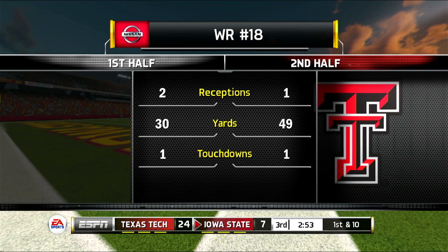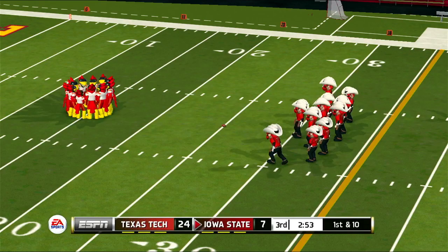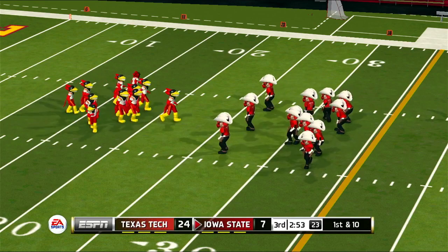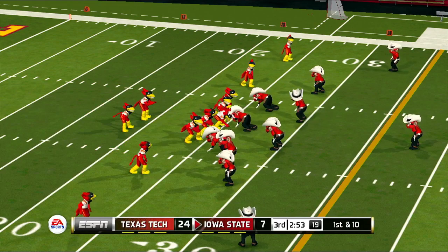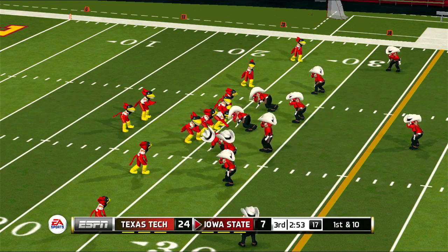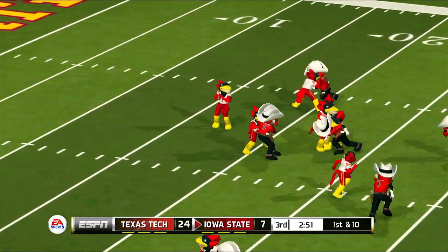Texas Tech's coaching staff's got to be excited. Their game plan was to get it in this guy's hands, and they've done a great job of it. Well, they've done a really good job of getting the football, and they've come up with a variety of ways of putting the ball in his hands. And I think you combine the scheme with this young man's abilities, it's no wonder he's having such a big game.